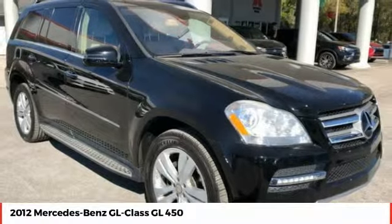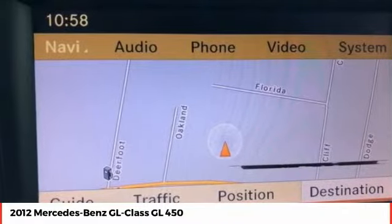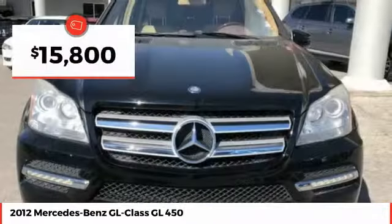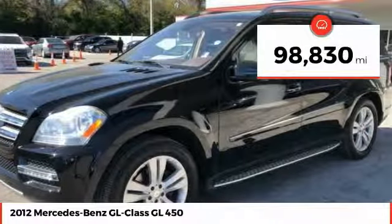This 7-passenger luxury SUV has a great deal of interior space without huge exterior dimensions. The third row seat is roomy enough for all adults and is priced below $20,000. This vehicle has less than 100,000 miles.